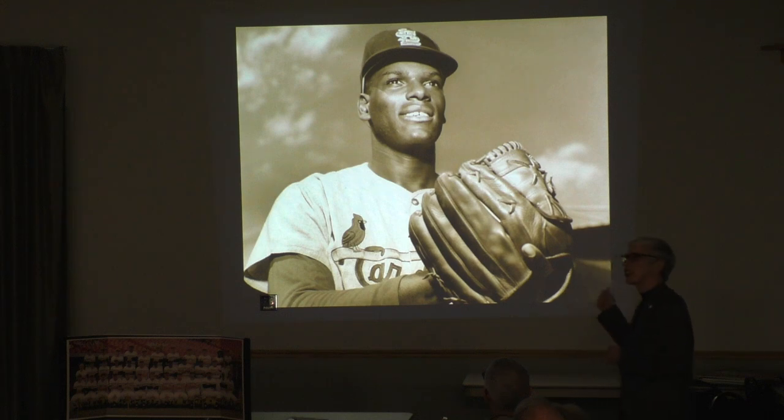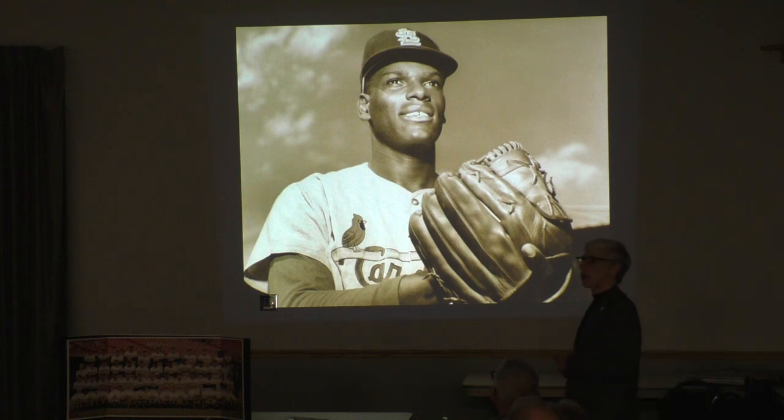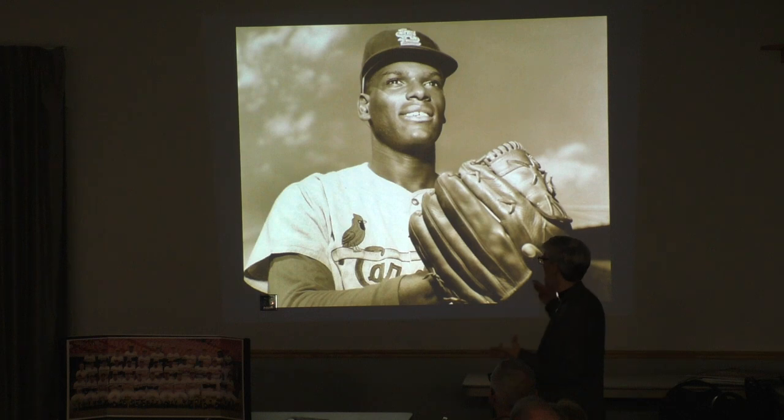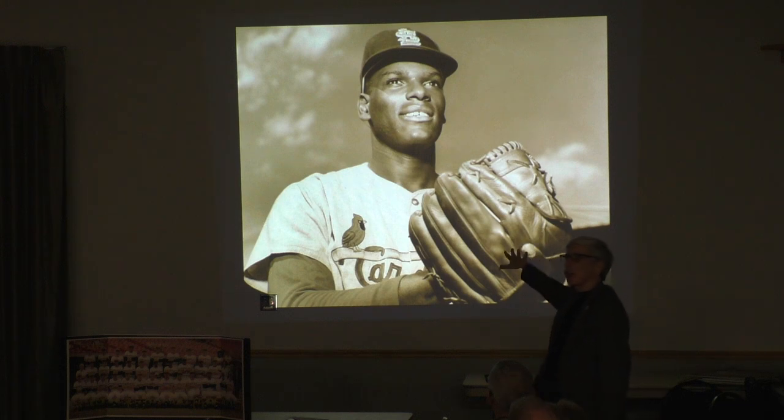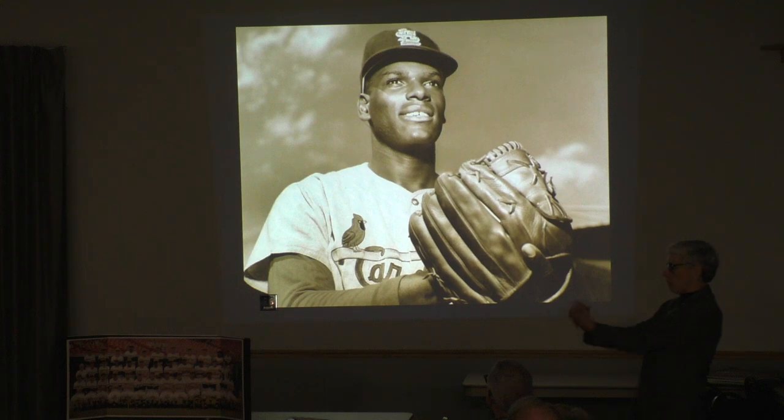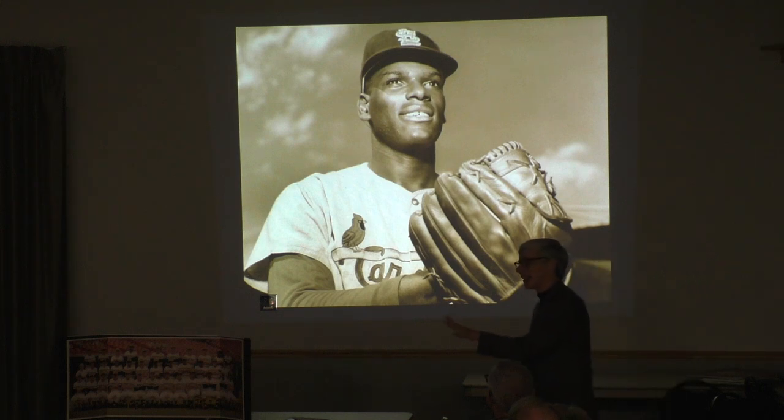To get an example of how tough a competitor he was, his teammate, Tim McCarver. Tim McCarver's a longtime baseball announcer. He was a catcher for the Cardinals. He tells a story. The story goes that Bob Gibson is having an uncharacteristically poor outing. Tim McCarver's the catcher. So Tim McCarver gets a sign from the bench that he's got to go out and talk to Bob Gibson and kind of delay so they can get a relief pitcher warmed up.